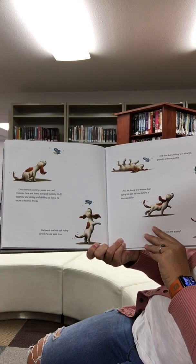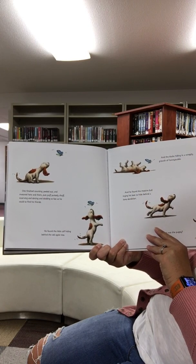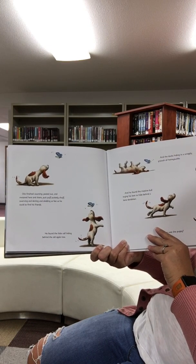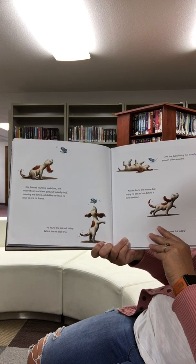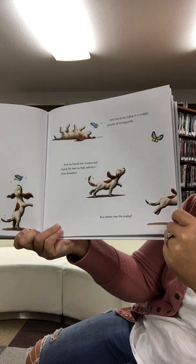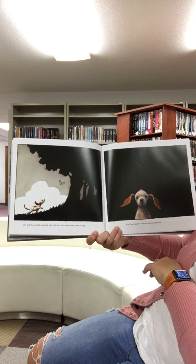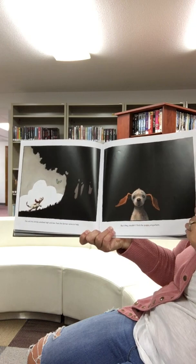Otis finished counting, peeled out, and motored here and there, putt, puff, puttedly, chuff, swerving and darting and skidding as fast as he could to find his friends. He found the little calf hiding behind an old apple tree, and the ducks hiding in a scraggly growth of honeysuckle, and he found the massive bull trying his best to hide behind a lone dandelion. But where was the puppy? Otis and the animals searched high and low. Even the farmer came to help, but they couldn't find the puppy anywhere.